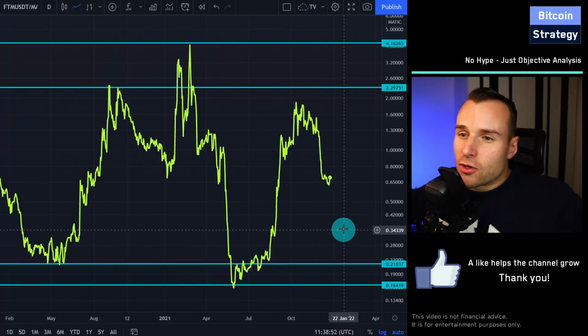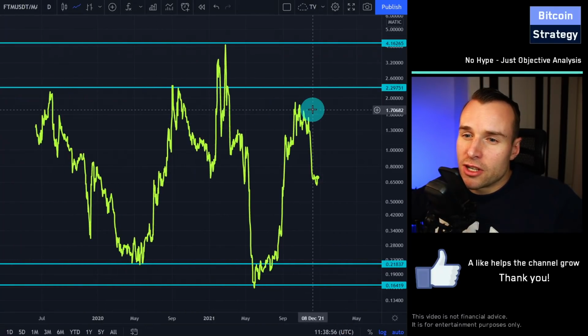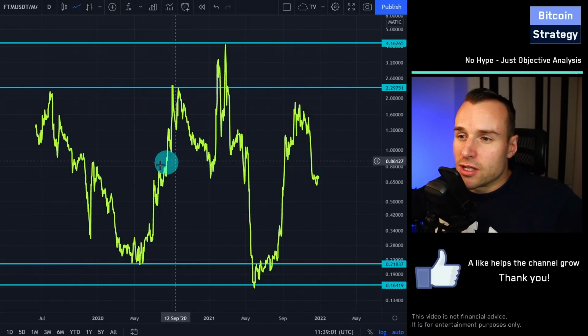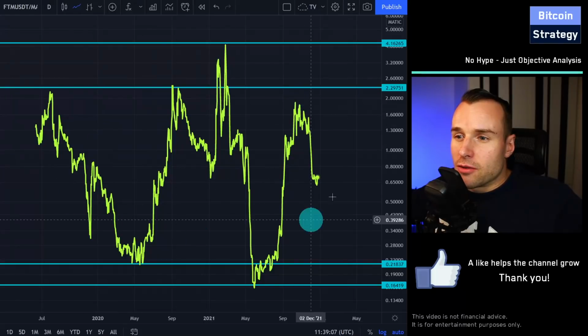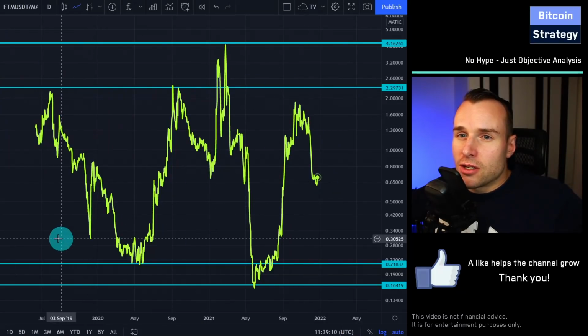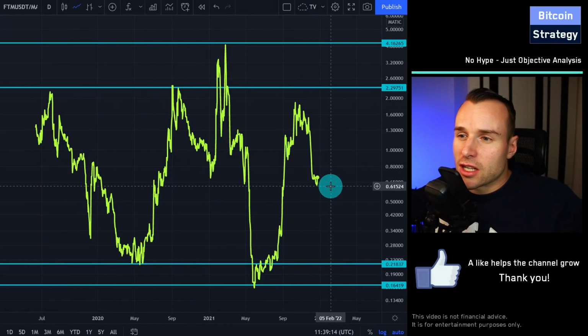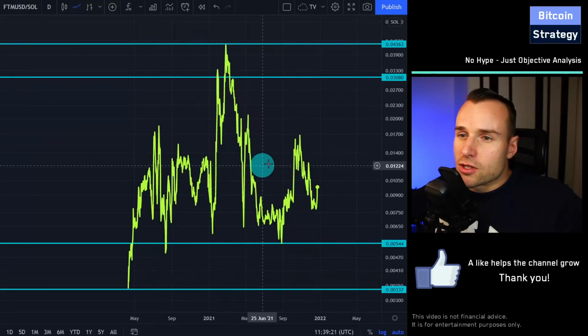Now here's just for completeness' sake, Fantom versus Polygon Matic. Of course, Polygon Matic is not necessarily a layer 1 competitor, but it kind of feels like this, right? You still have to bridge your money over in order to use Polygon. So this is the relative performance, the relative valuation. Fantom and Polygon, they pretty much move in a sideways trading range, and currently we are neither very expensive versus Polygon nor very cheap.